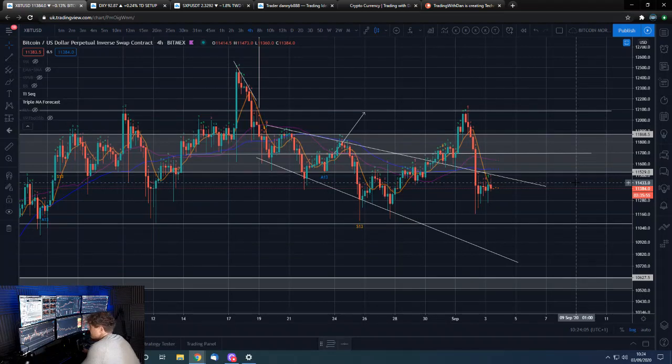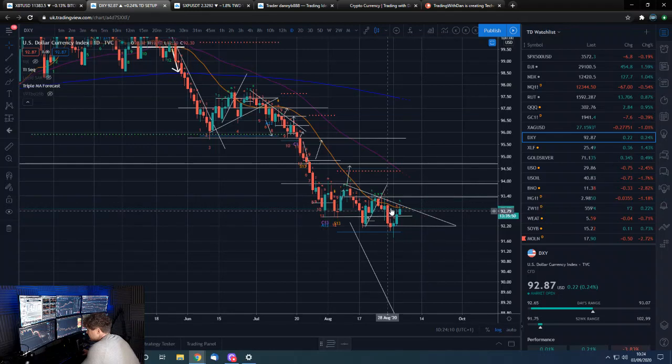It is a game of the dollar today. It's a game of the dollar index. Is it going to come down? If it does come down, this will be very mature in this formation and be looking to potentially break.